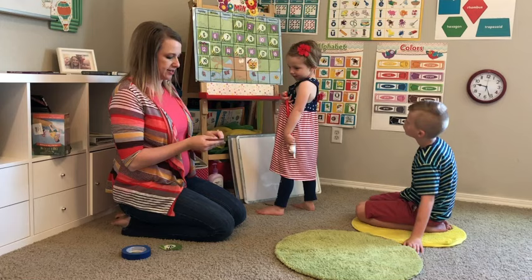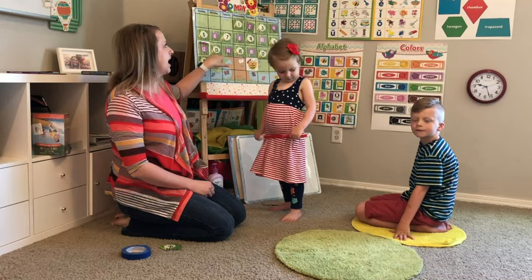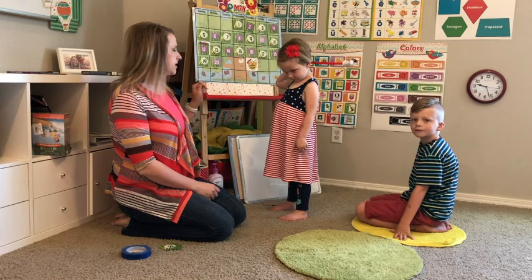So I got my calendar just from a school supply store, and I actually made these numbers myself. So if you're wondering where I got them, I just made them on like a Photoshop program or something like that. Okay, now we're going to count the numbers. All right, ready everyone?